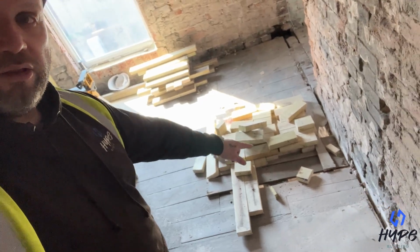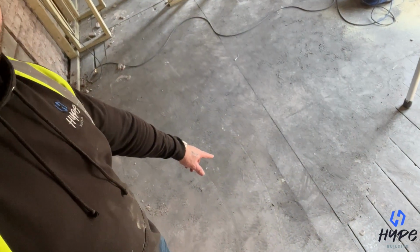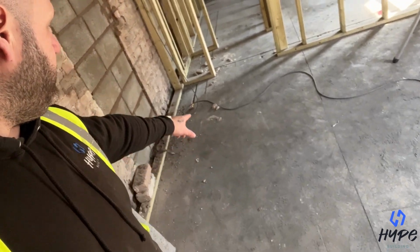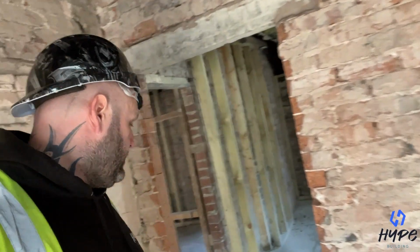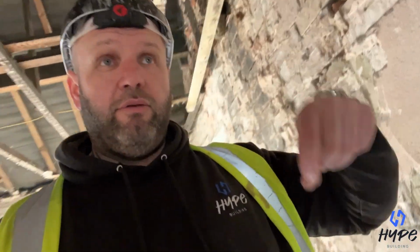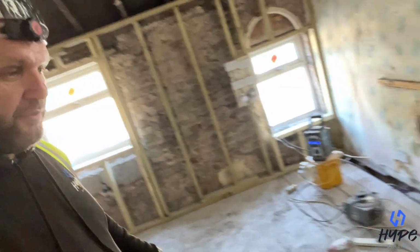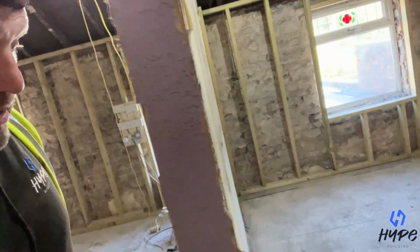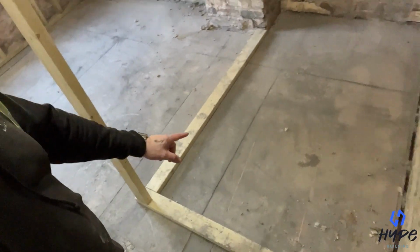This is where the dodgy floorboards are. There's also knocks and whatever else on these timbers. So we need to do some remedial work to the floor to get them solid. And that will also help to comply with the sound insulation, the impact from downstairs. And then again, up here, this is another flat, which is going to go into another bedroom and another toilet.